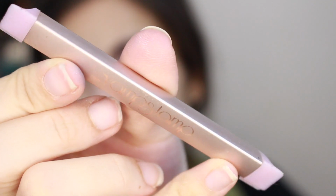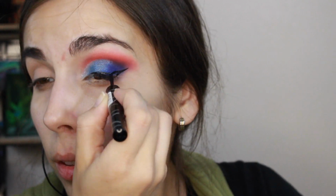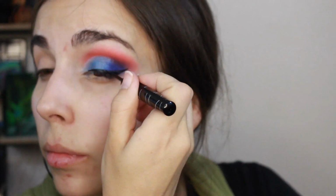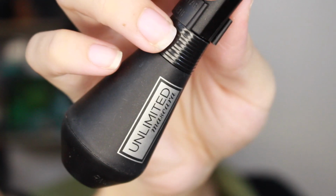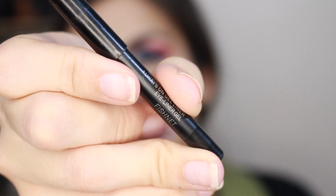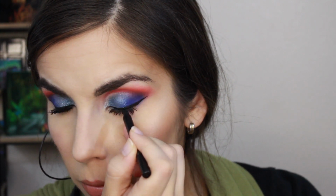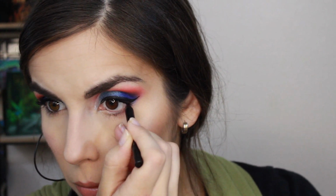And then I'm going in with the Vamp stamp and then taking this Essence Super Precision liner, and I am drawing on my wing. You guys know me, always have to have a wing. Then after that, I'm just going to put on some mascara. This is L'Oreal's Unlimited Mascara, and then taking the Smashbox Always On Gel Liner in Fishnet and putting that in my waterline. I know it looks rough to transfer, but it's just because this pencil is very old and I need to sharpen it.